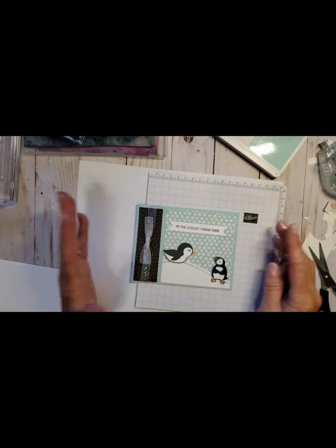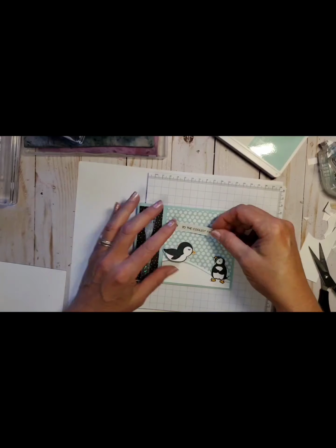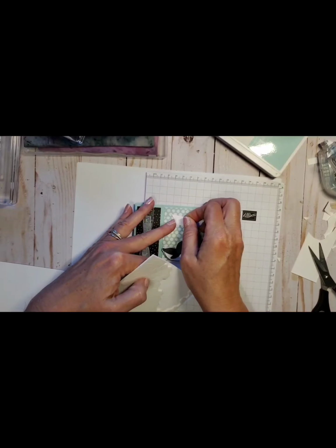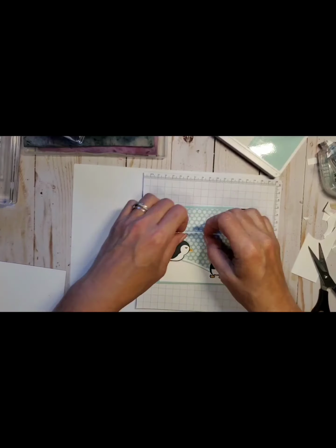Okay, so "to the coolest friend ever." Now you can put it up on top or you could stamp it on the bottom. Because I don't have anything up here, I'm just going to put it up on top. And again, I'm going to use more dimensionals. I'll put one right here and one right here. Peel that off.